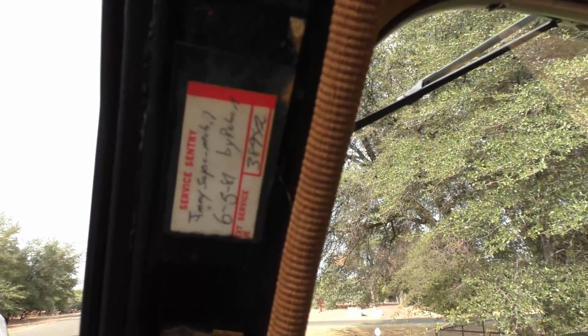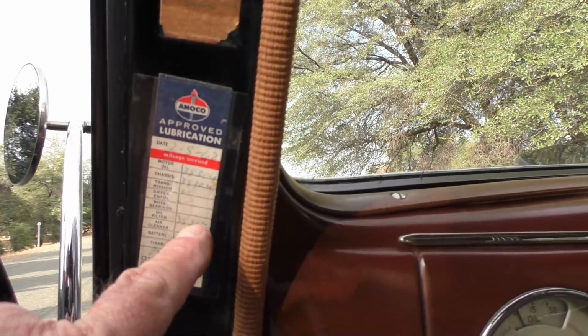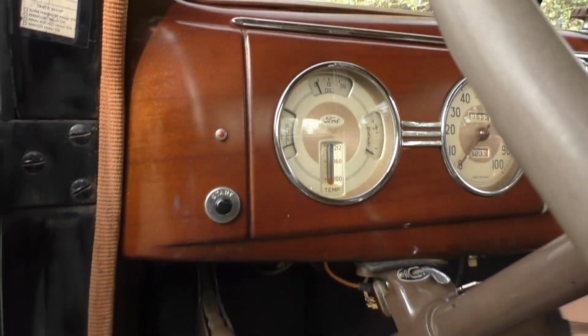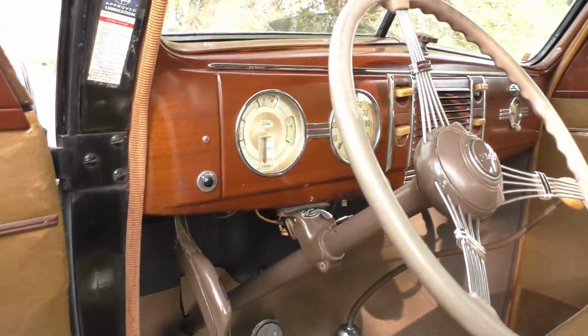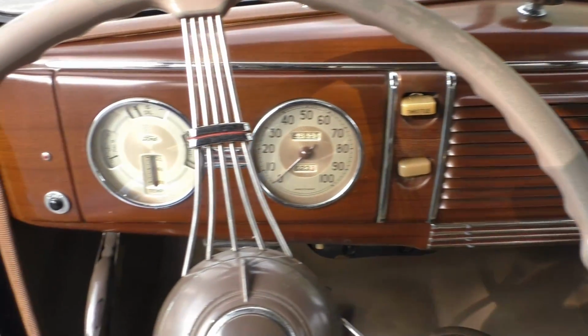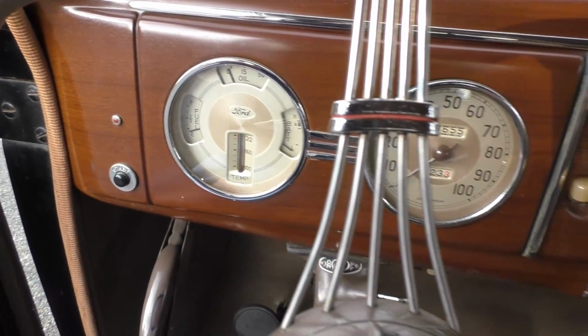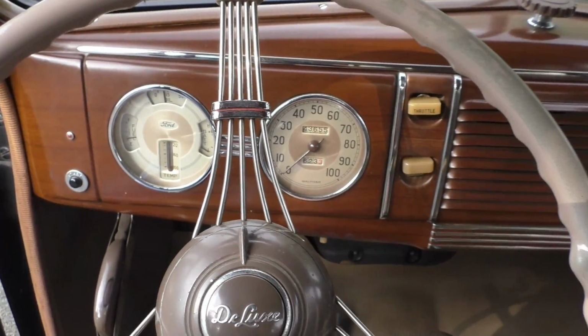Here's a service sticker done on 6/5/81 at 38,942 miles, and here's one done in 1962 at 38,304 miles. So it went a number of years without being driven a lot, but nothing's really been modified. There's no heater. Other than the upgraded powertrain and the lowering a little bit and shocks, you're looking at original character here. Starts up super easy. I took it for a drive. It's got an electric fuel pump added. You just hit the key or the start button there. Starts right up.